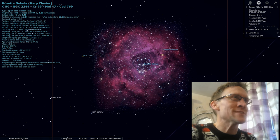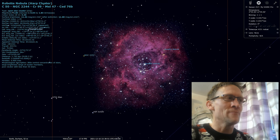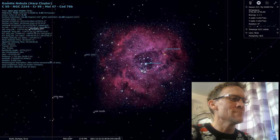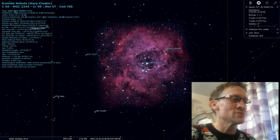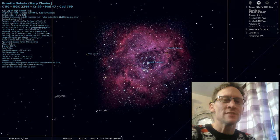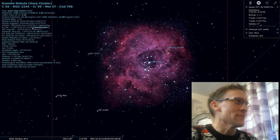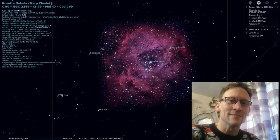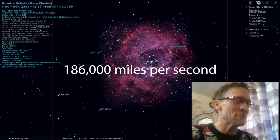It always fascinates me when I talk about distances. The light took about 5,200 years to get here from this object. To put that in context, the Voyager probes are travelling at a speed of about 35,000 miles per hour, and it's going to take them about 40,000 years just to get 2 light years. I think it highlights, first of all, the sheer speed of light. Let's all agree, it's stupidly fast. I don't know the exact speed of it. I'd have to look that up.